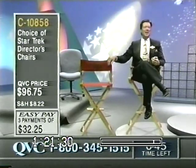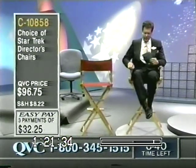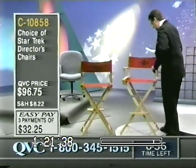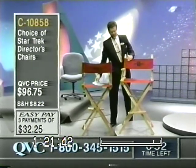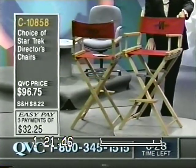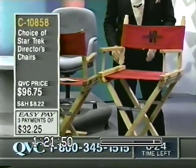$96.75 is the price on these. C10858. Now, each one of these is going to stand up. Let me get down behind here. Each one of these is going to stand up. Let me make sure. Yeah, 45 inches high. That's pretty tall. And actually, the seat is going to end up about 30 inches from the floor. They can't be adjusted up or down.